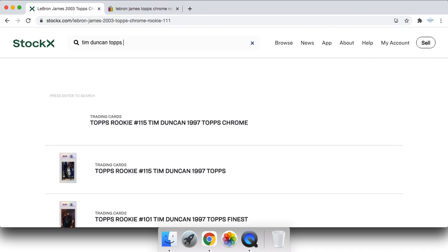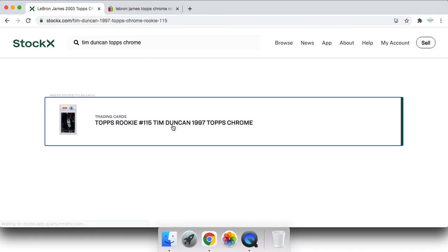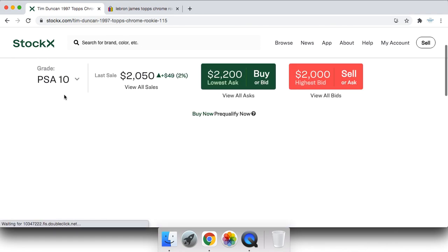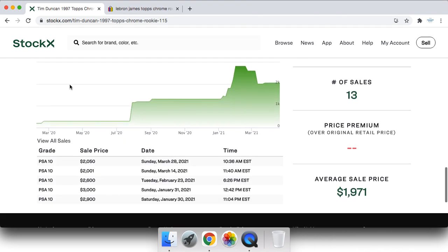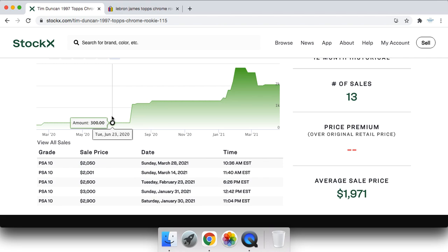And this goes the same with a bunch of different cards, right? For example, Tim Duncan's Topps Chrome. I think this is an incredible buy right now. This is very similar. It's around 2,000 right now. Of course, there's not as many sales on this, but as we can see here, quite flat for 3 months, sees a big increase, and then it goes up again. So it's quite stagnant, goes up, and then it retraces.